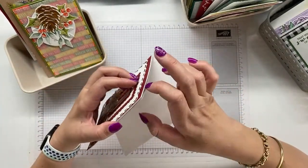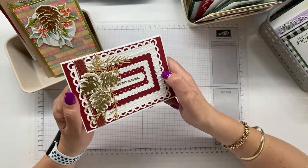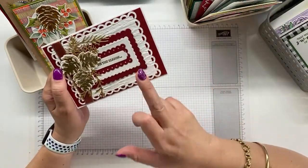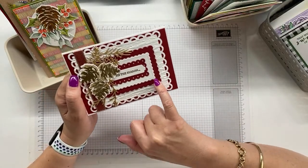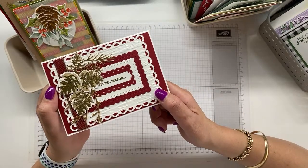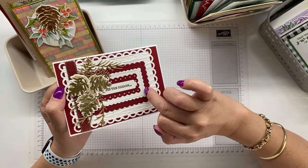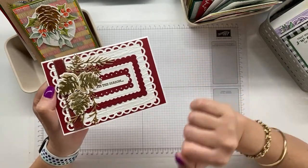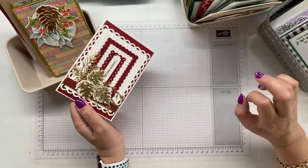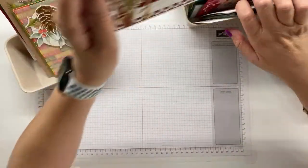This one is from Maria, and Maria is a watcher here as well. Just love the color combination. I love all the layers. So these are the Scallop Contour dies, and I love that each die has a different detail on it. So this is a slit and a dot, then stitching. This is an open scallop. All of them have scallops, and this one has dots. And this is the Christmas Season stamp set. So I do love that.